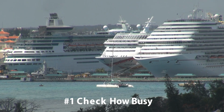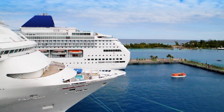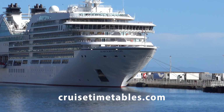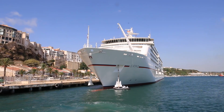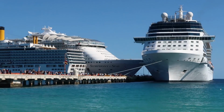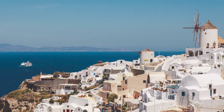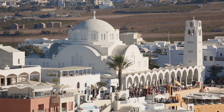I always check before I go on a cruise how busy each of the ports are going to be. There's some really good sites that you can do it very easily. For example, the one I like to use is called cruisetimetables.com. You can input the ports or you can input your itinerary and check just how busy each of the ports are going to be. This is fantastic because, bear in mind, some Caribbean ports could have 20,000 people. Places in Europe like Santorini, for example, can be absolutely swamped depending on how many ships are there.